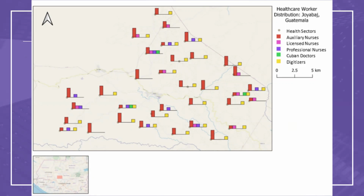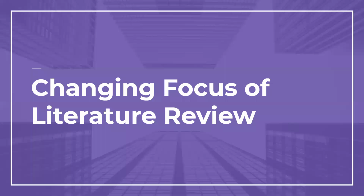But nonetheless, this model here, which puts out the numbers of healthcare workers for each health territory, I think still serves as an effective means of examining all those different factors that go into distributing health workers, and doing so in a mindful setting of ensuring equitable healthcare for all those in the territory.